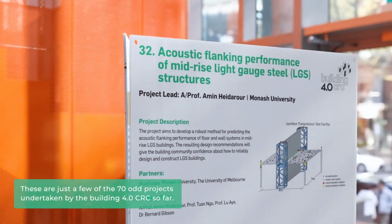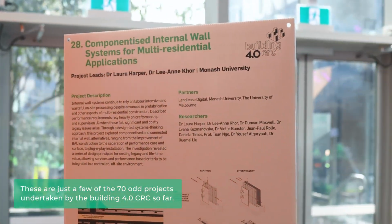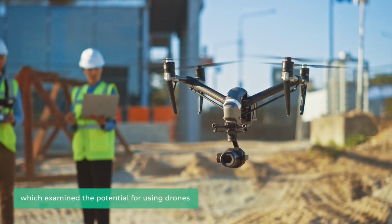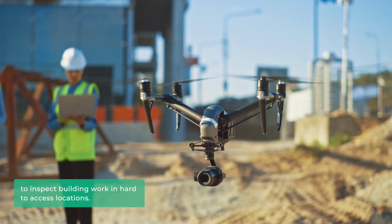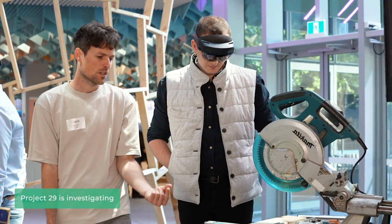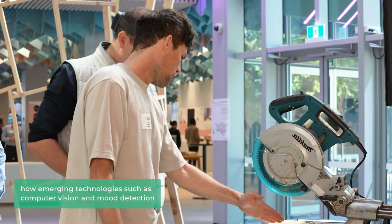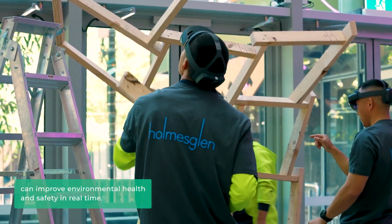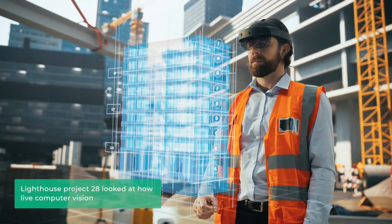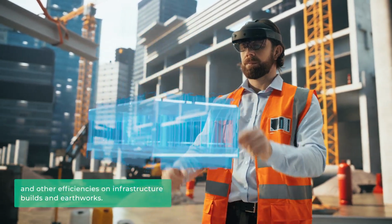These are just a few of the 70-odd projects undertaken by the Building 4.0 CRC so far. Others include Project 33, which examined the potential for using drones to inspect building work in hard-to-access locations. Project 29 is investigating how emerging technologies such as computer vision and mood detection can improve environmental health and safety in real time. Lighthouse Project 28 looked at how live computer vision could improve construction productivity and other efficiencies on infrastructure builds and earthworks.